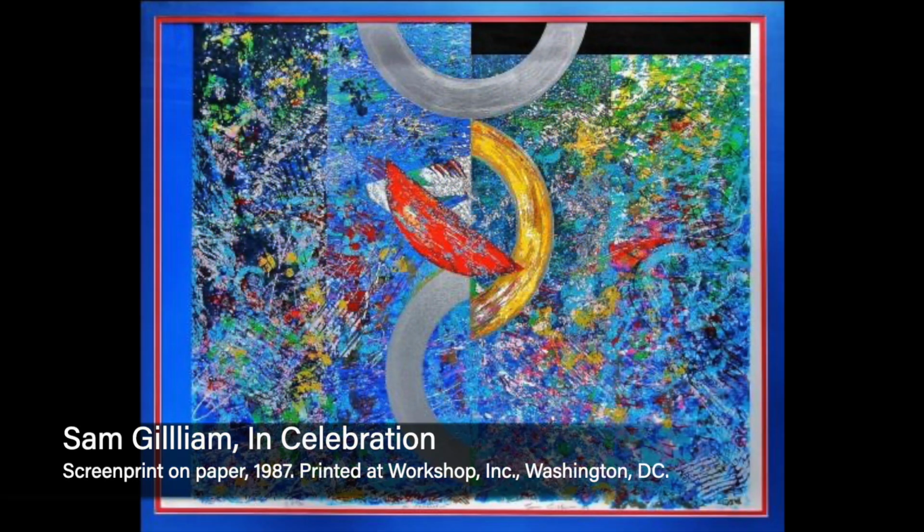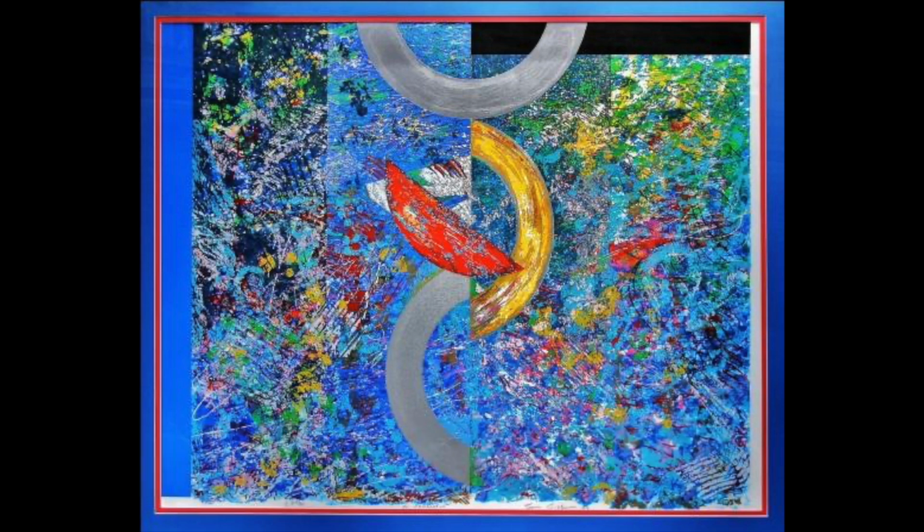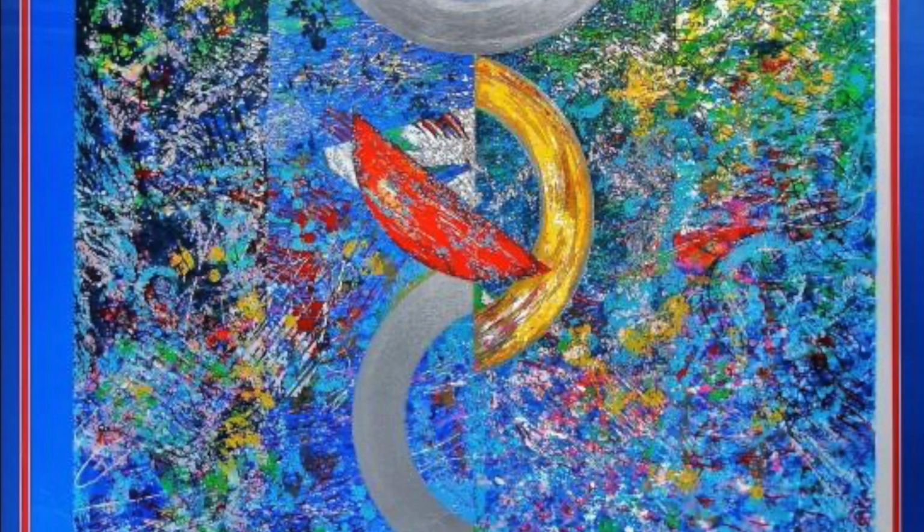Working again with Stovall in 1987, Gilliam produced In Celebration to celebrate the opening of the S. Dillon Ripley Center in the National Mall. Gilliam appreciated Stovall's approach to printmaking because of the consistency of his experimentation. He was never formulaic and continued to produce innovative prints to make screen printing a more appreciated medium.